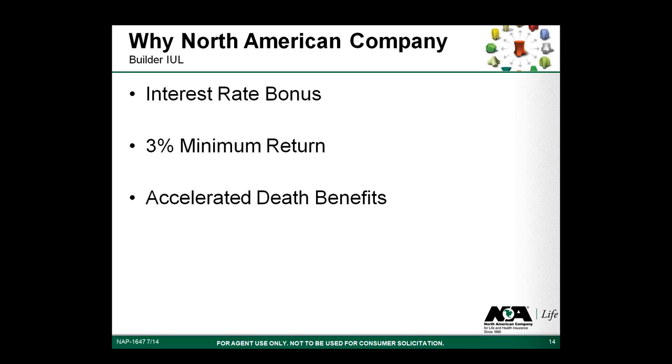So we have great accelerated benefits for those blindside moments that may come up where a client needs to access some of their death benefit to help supplement or help pay for some expenses that can come from a chronic, terminal, or critical illness. So great benefit. We have all kinds of marketing material on those accelerated benefits if you'd like to have some more information.